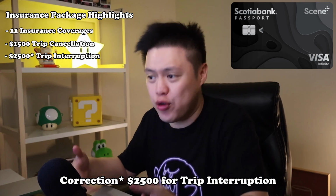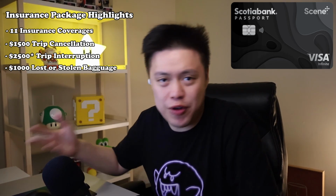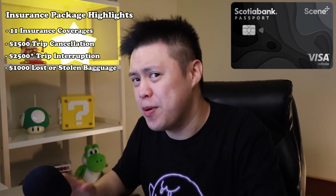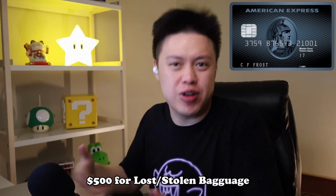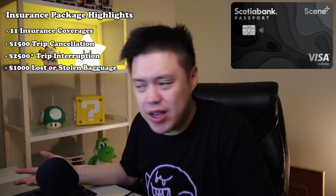Next, let's go into Scotiabank Passport Visa Infinite. This card offers 11 insurance coverages, and each coverage is some of the highest in the industry. For example, they offer $1,500 trip cancellation and interruption, which is some of the highest in the industry. Lost or stolen baggage at $1,000 is higher than many credit cards in the $150 annual fee range. For example, the Cobalt card only offers $500 for lost or stolen baggage. I mean, the Scotiabank Passport Visa Infinite is a travel card, so it only makes sense for the card to have a very good insurance package as well.